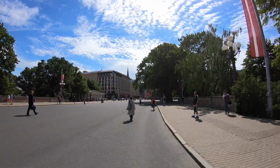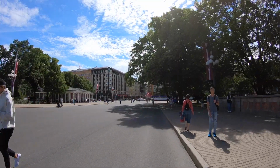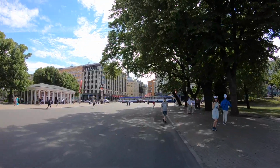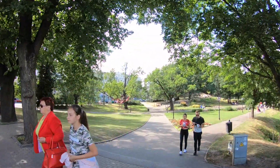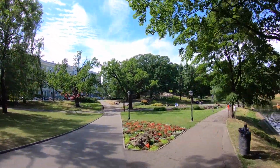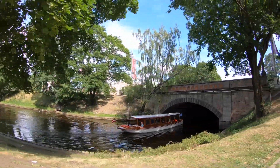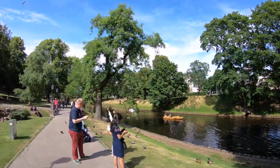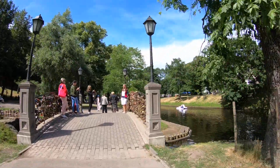We will turn into the park. We'll drive through the park alley towards the old city. At the moment there are not too many people in the park, so I can ride my Segway without any problems here. So we can see different boats in the canal. You can take a boat and sail through Riga Canal and to the Daugava River, which is a very nice adventure. While you are in Riga, you can take a pedal boat.